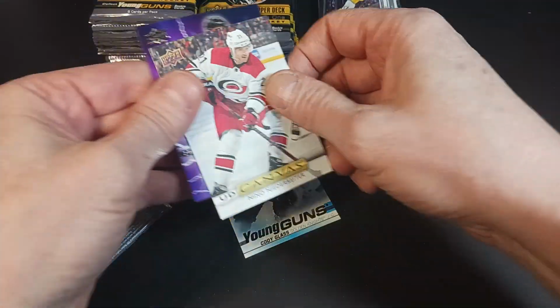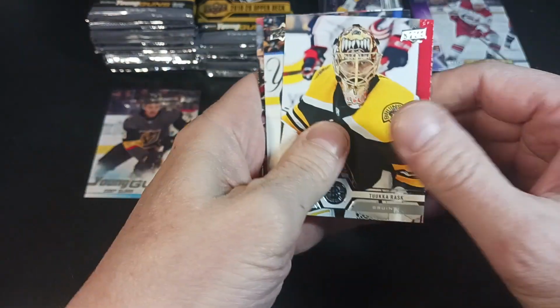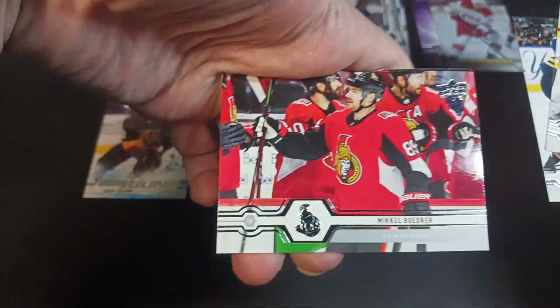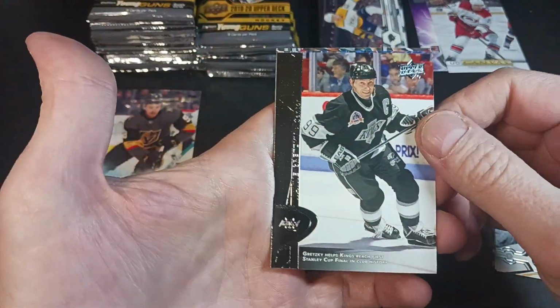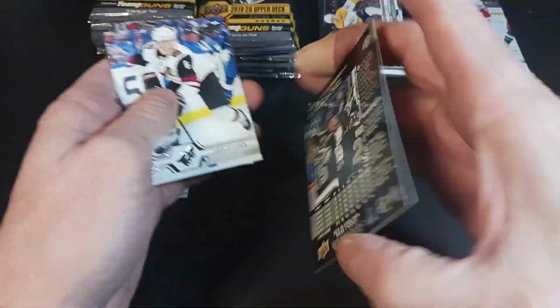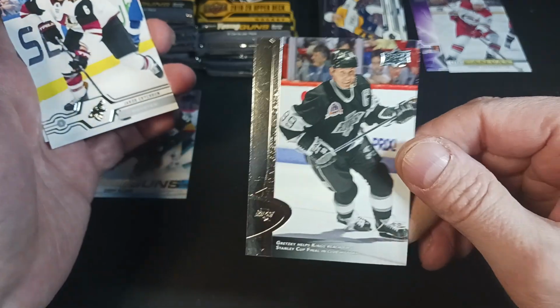Let's put my Young Guns out front and center too, because that's what it's all about. I'll try to remember to do a quick review as we do at the end here. Tukarask, Kalak Bozo, Mikhail Budker. Okay, here's one of those tribute cards. It's a 96, 97 retro design, but it's the insert number UD30 of 7 of Wayne Gretzky's tributes.